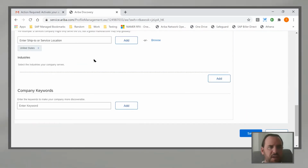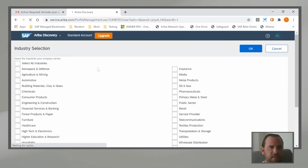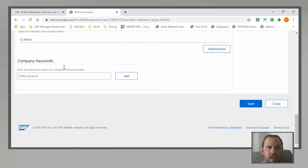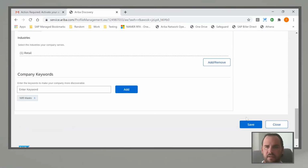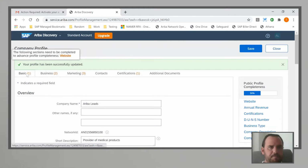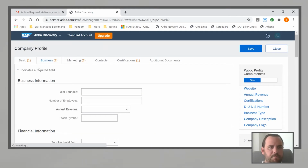But it is requesting industries still. And what industries do we serve? We are a retail provider. And anytime a change is made on a tab, go ahead and click Save to ensure that you don't lose your work. Here we've got company keywords, and you can consider these to be like embedded tags. They're not going to show up on your profile, but you will be searchable by them. So in this case, like N95 masks, we'll add that and leave it. Save, go to the top. Oh, it's still asking for website.